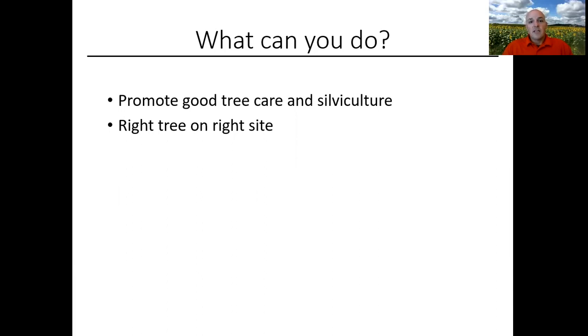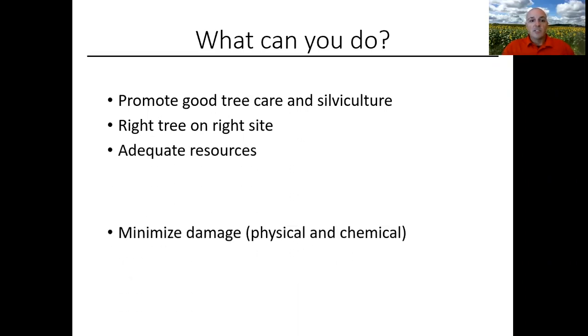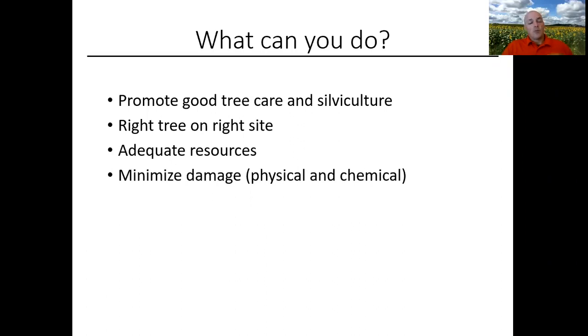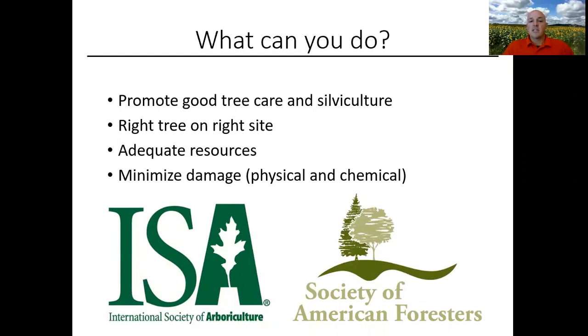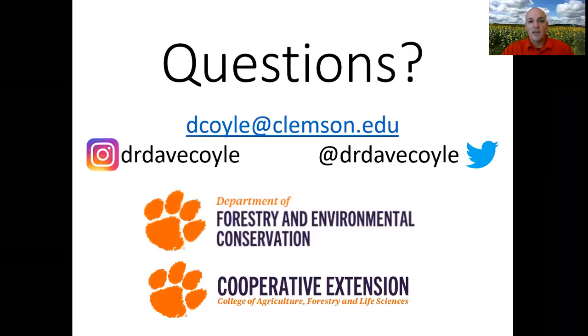If you live in the upstate and you want a yard full of palm trees, maybe reconsider that because your weather maybe isn't quite right for palm trees, right? So think about what tree would naturally go there. Make sure, again, it has adequate resources, and minimize the damage to it. And if you really want to get deep into the weeds on this, the International Society of Arboriculture and Society of American Foresters have a whole host of guidelines laid out that are widely accepted. And with that, I will take any other questions that you may have. Thank you for your attention, folks.